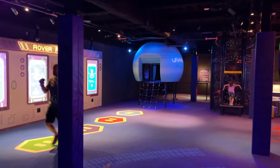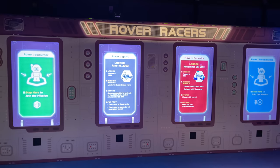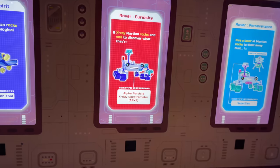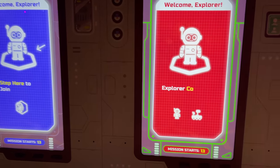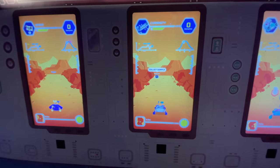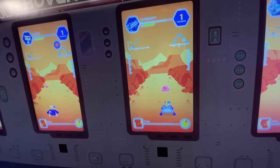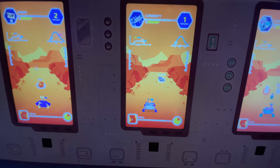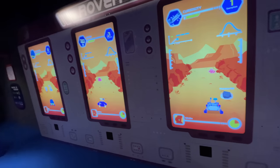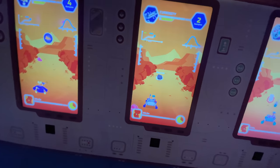Wow. That's the sun. I'm on fire. It feels like every other Florida day here to me. Rover races. Curiosity. Hi, I'm Curiosity. Hi, I'm Spirit. Oh, we lean over to pick up the samples. This is not very easy.